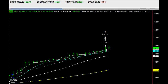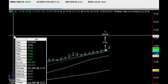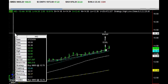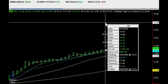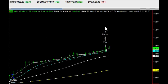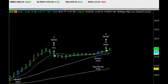Just one trade on HIG as well. We got in pretty early, on the 10 o'clock bar at $12.70, and we got out at 14.23 for a profit of $15,085.